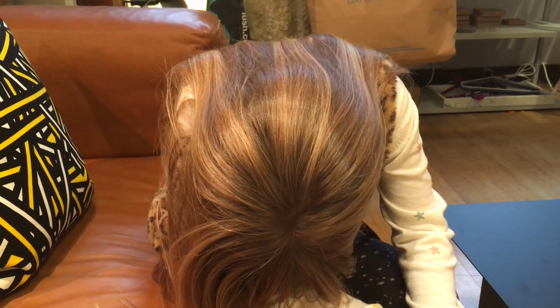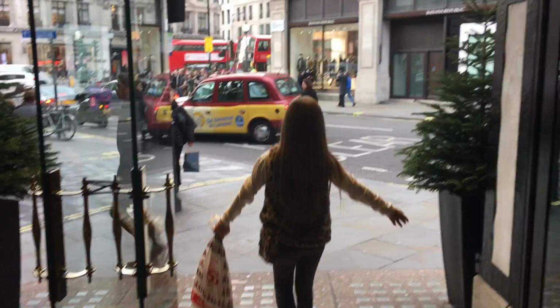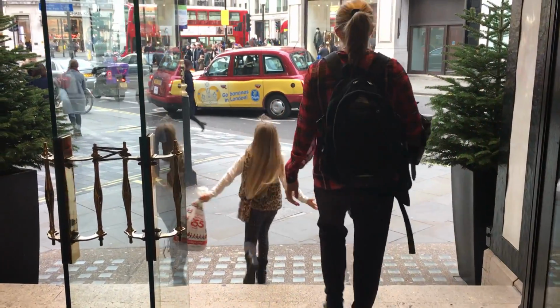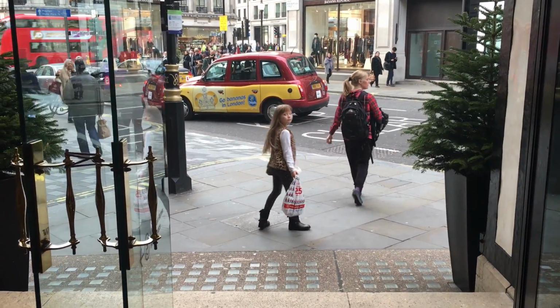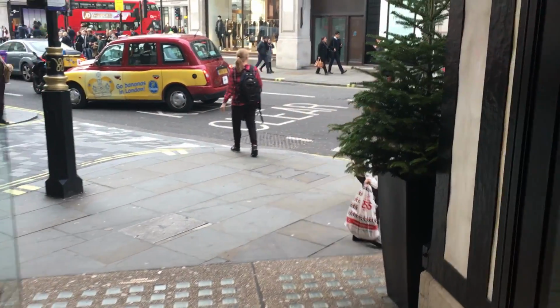I think we're losing energy. We're leaving Liberty now, and boy, some beautiful things in there. You can do some damage in there. So now we're leaving. Tabitha's escaped already.